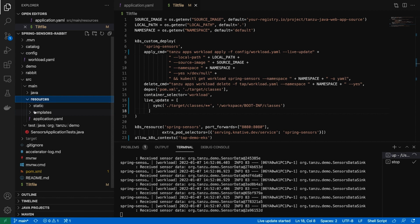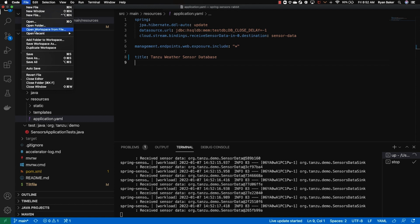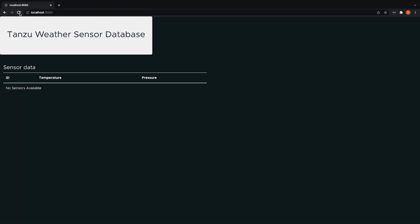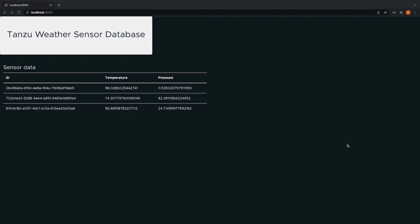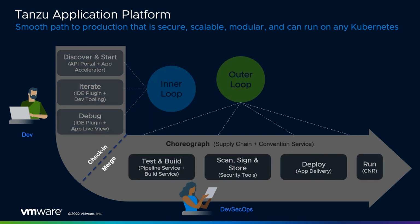Notice that the developer never had to worry about what cloud provider it was running on, or any of the so-called wall of YAML configuration typically associated with getting an application up and running. This allows your developer to focus on driving business value to your company through your application development instead of through configuration. Once the developer has completed development, we now focus on the outer loop.